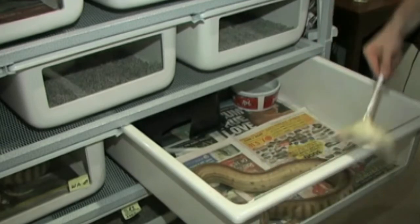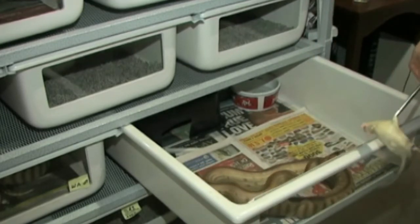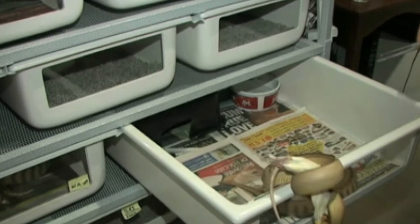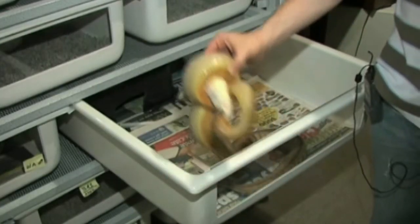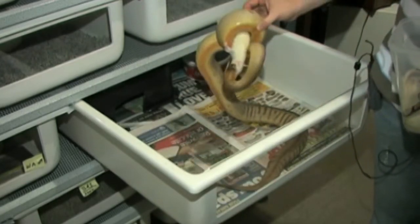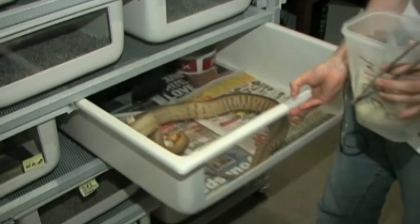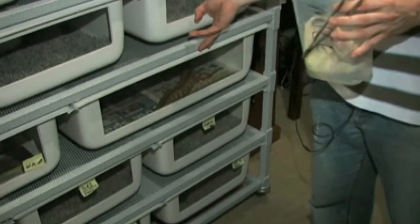This female that was so friendly a few moments ago, at the smell of food, might act somewhat different. Now she's got a mouthful, I can move her around again, but as you can see, she's hell-bent on killing the rat. And a rat that size for a Woma will last her for about a week, and during the cooler months she won't be eating at all.